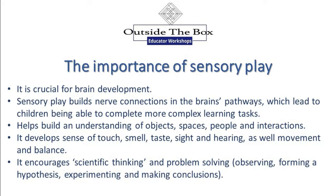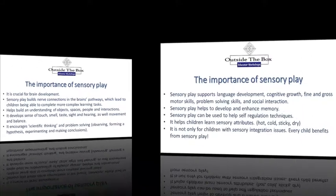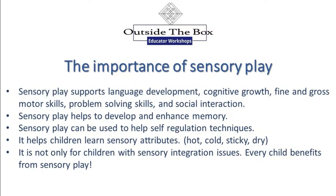It helps build an understanding of objects, spaces, people, and interactions. It develops the child's sense of touch, smell, taste, sight, and hearing, as well as movement and balance. It encourages scientific thinking and problem solving. The sensory systems will help a child observe and form a hypothesis, experiment, and make conclusions. Sensory play is really important for language development, cognitive growth, fine and gross motor skills, problem solving, and social interaction.